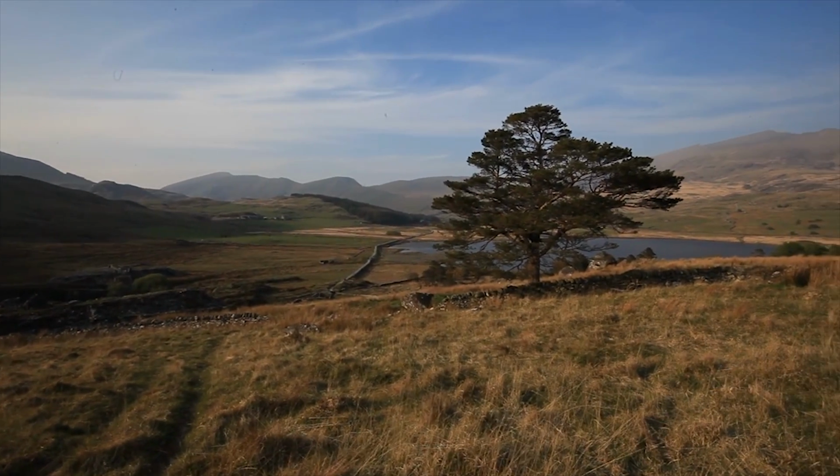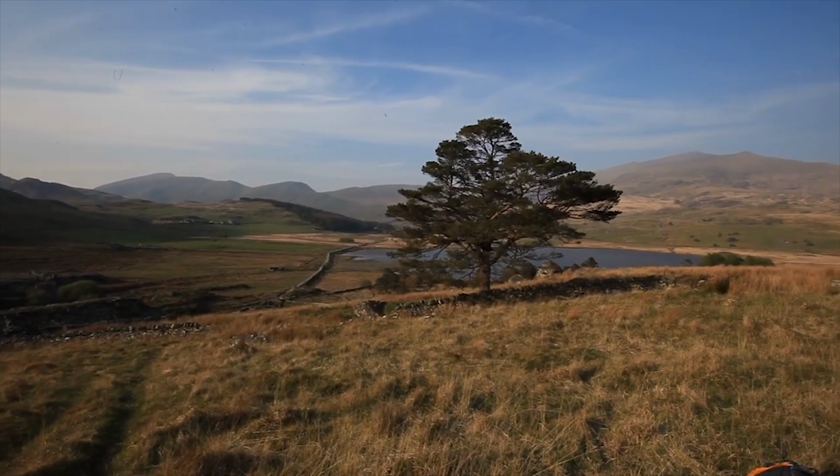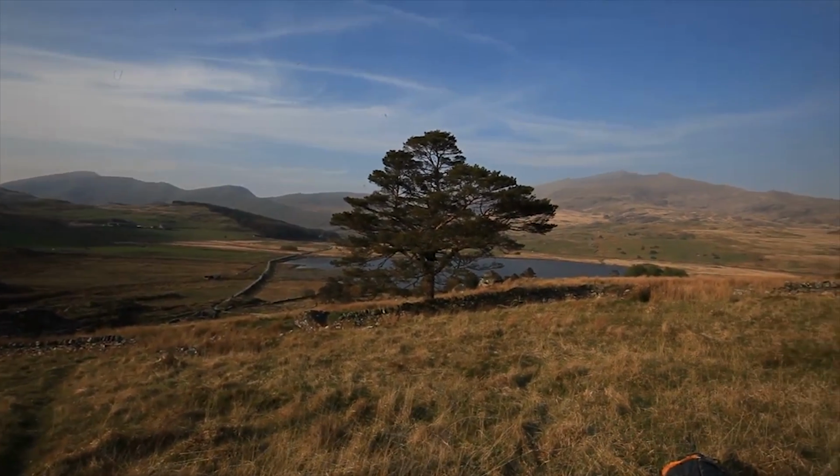God, it's beautiful up here in the evening. Nice and peaceful. Just how I like it. So the sun's dipping behind the mountain, so I timed it just on time as usual. So right then, I'm gonna head back down the hill.